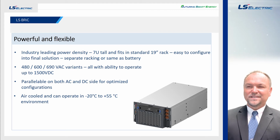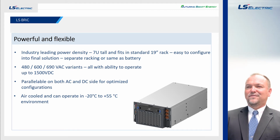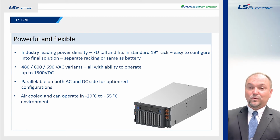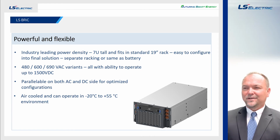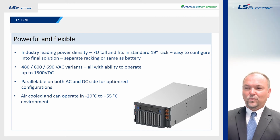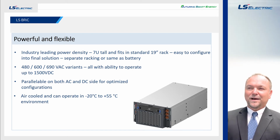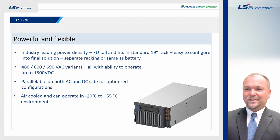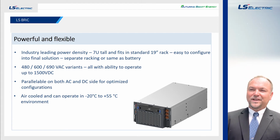The unique aspect of the design is that the inverter can be paralleled up to whatever power rating you need on the AC side, which is up to 16 inverters, and can also be paralleled on the DC side. This way the customer can decide on how many separate DC buses they would want. This also helps optimize the power ratings for both energy and power. Also, with a very wide temperature range, it can operate in environments up to 55 degrees C.